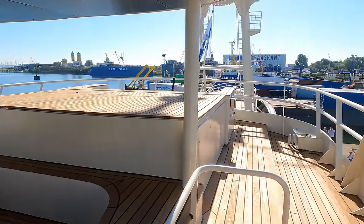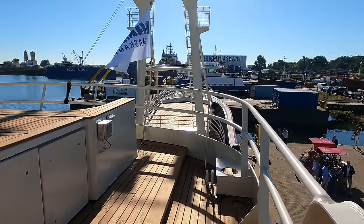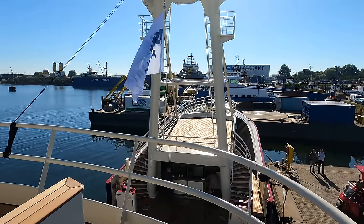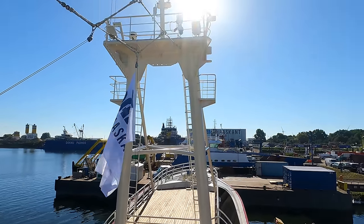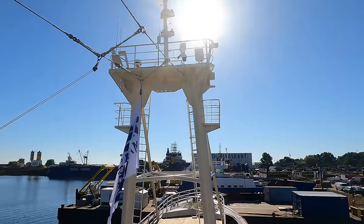Let me take you up to the front of the sun deck, where we will get an excellent view of the main deck and the whale back. You can just imagine the views you will get when standing at the top of that formidable foremast. It is also a great place to house the ship's radars.